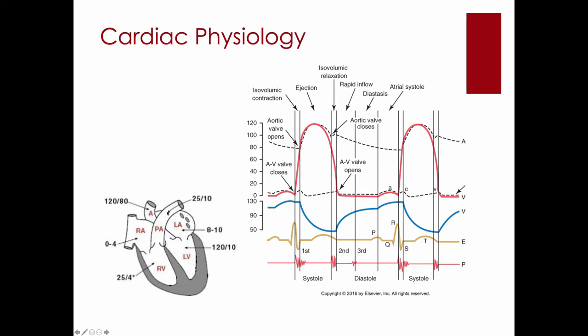Now the blood goes to the lungs and gets oxygenated and dumps off all of its CO2 and goes to the left atrium. And now we have all of this left atrial blood coming in here. Look what the pressure is. It's 10, right? The left atrial pressure is the same as the pulmonary artery pressure, both 10. Now the mitral valve opens and the blood dumps into the left ventricle. Look what the pressure in diastole is. It's 10. Check it out.